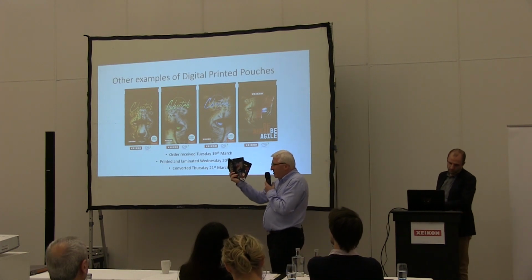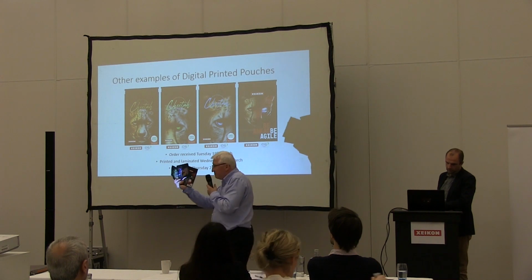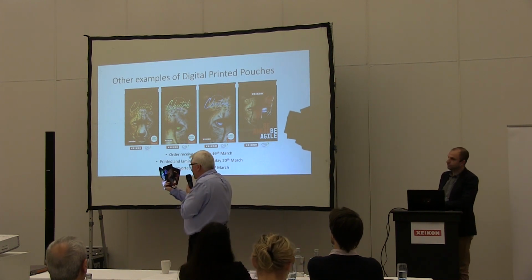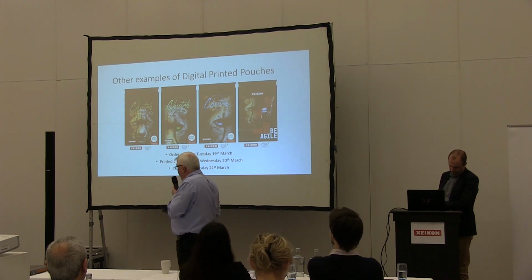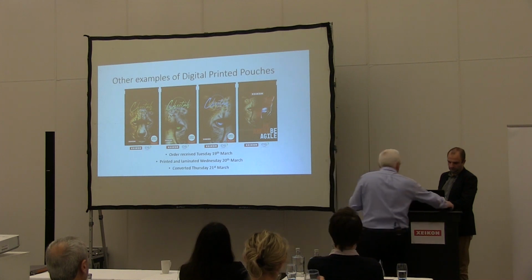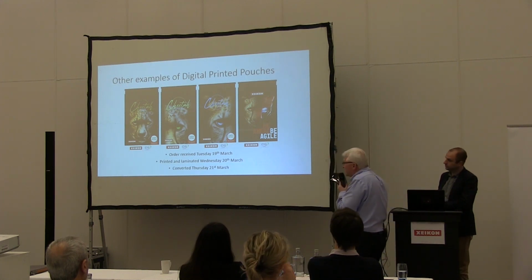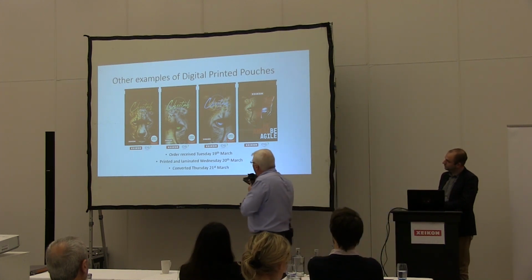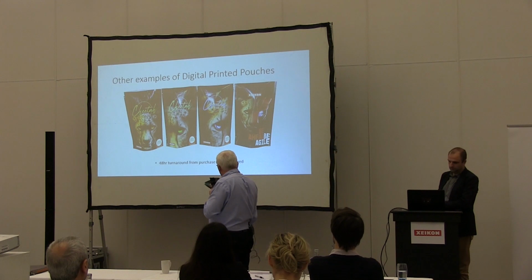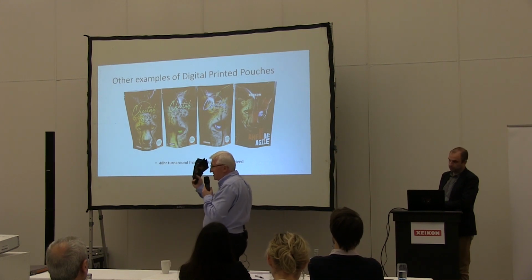We received the order on the 19th of March. We printed and laminated them on Wednesday the 20th of March and then converted them on the 21st of March. So within 48 hours, we've printed, laminated and converted. And there you have the finished final product, the three-sided seal pouch.